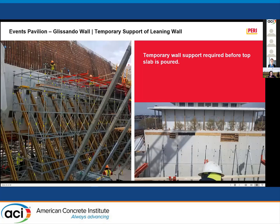Also, the partially formed glissando wall on the inside had to be braced, because while they were setting up the form on the inside for a third lift, this wall is not able to support itself. Because it's leaning inward, it would probably fail. So that's why we had to place temporary support for this wall. Eventually, after you pour this third lift and the slab on top, it would be part of a structure that prevents this wall from collapsing on itself. But meanwhile, in the process of construction, we had to support the wall from inside.